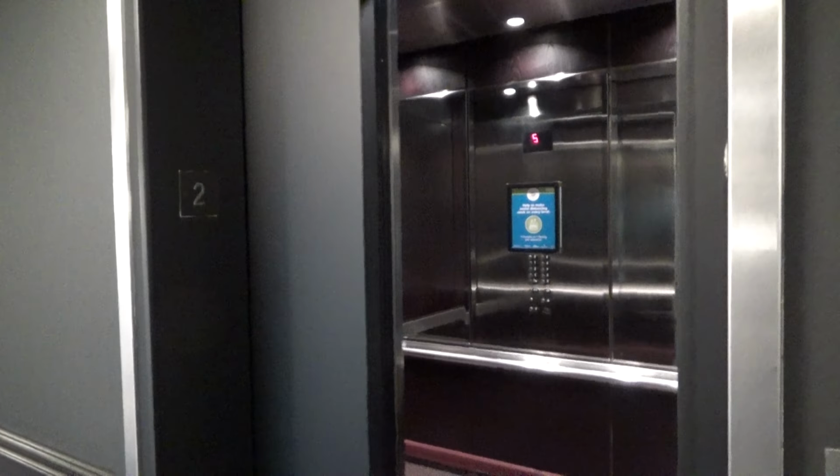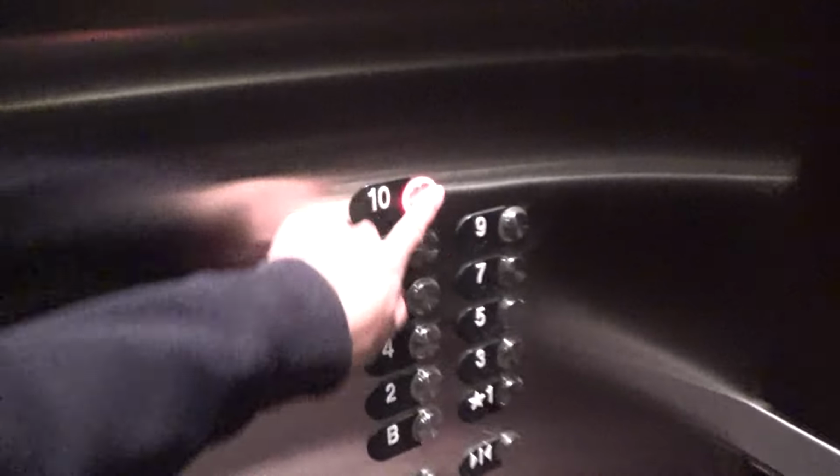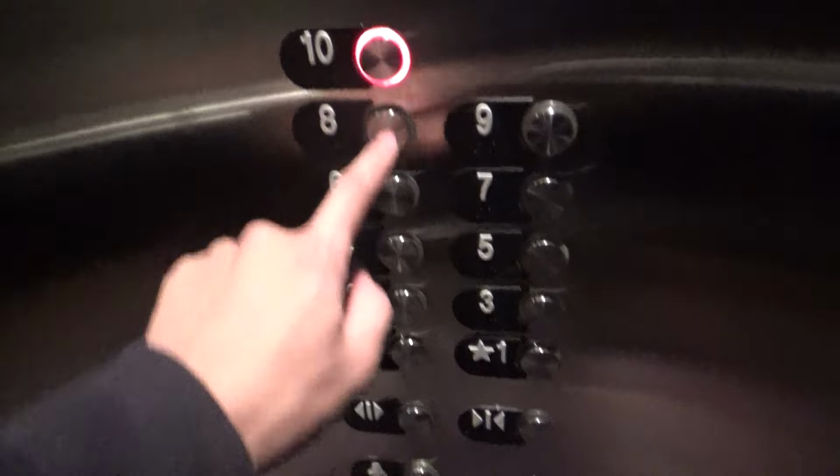This one is a single slide. Has its own call up too. Oh, yeah. Going up. I wonder why. Maybe this is like the service, I guess. Oh, this one has the original buttons.